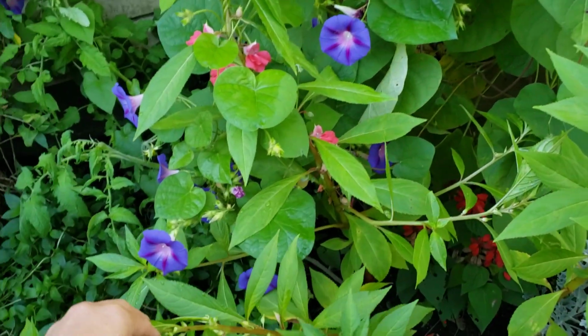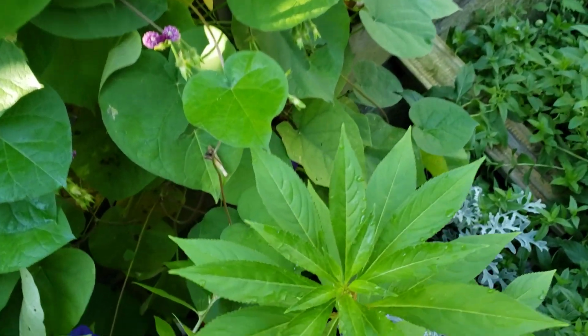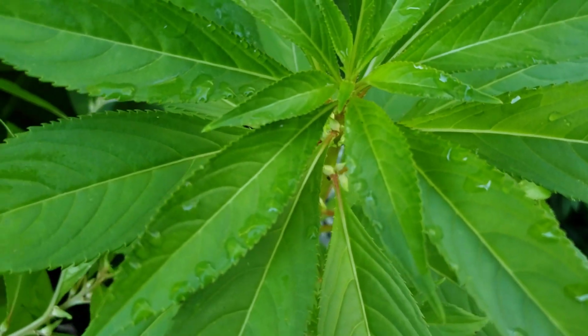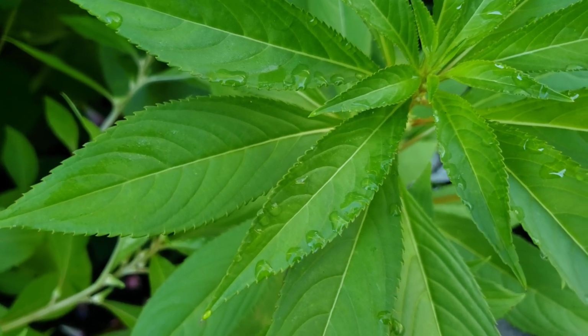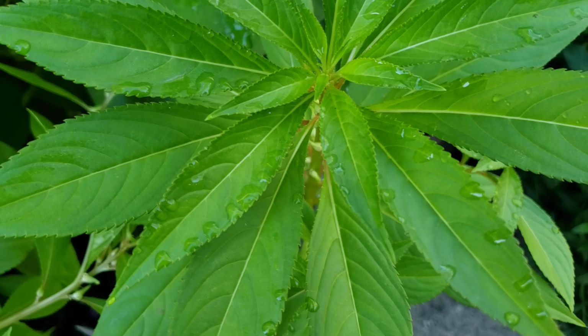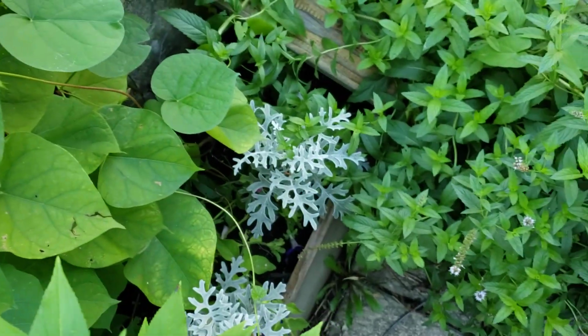All these balsams came up on their own. I did not plant them, and if you look, it rained, and the rain always sits on the edge of the petal in little droplets. I think that is so cool how it forms like that. And this is mint. It's a huge wad of mint.